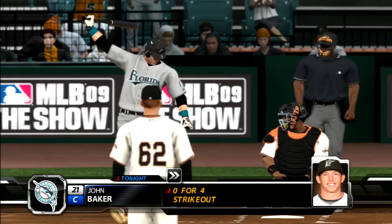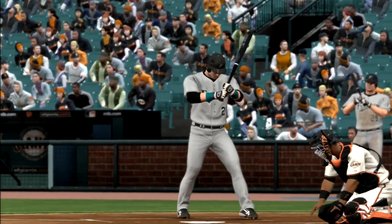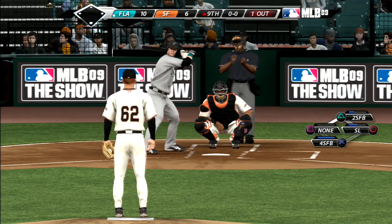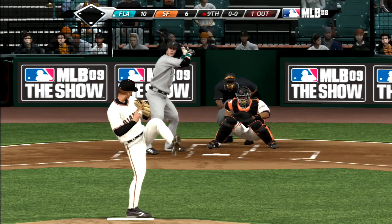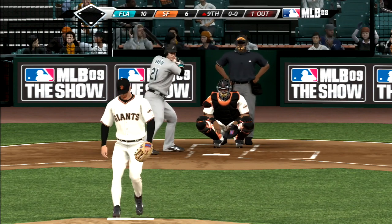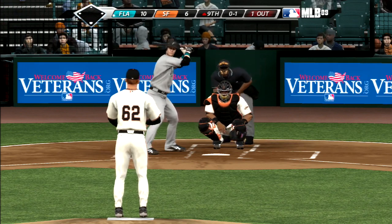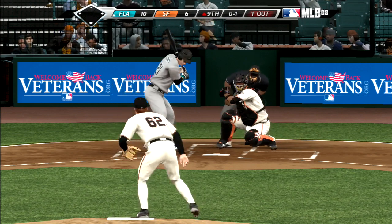John Baker will try and erase his 0 for 4 in the ballgame. Baker. Fastball from Howry, always among his better pitches, and it's strike 1. And this is one of the few guys in the lineup that has not joined the hit parade so far. And he lays off for ball 1.